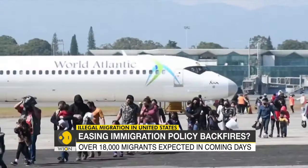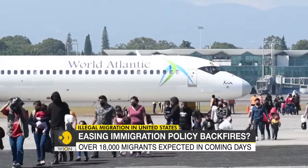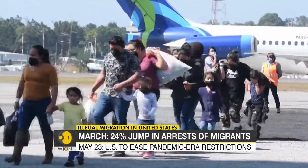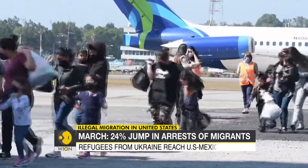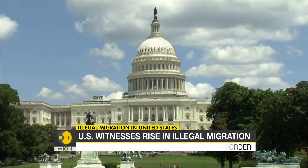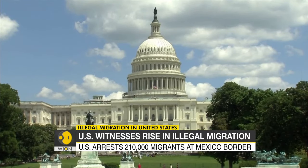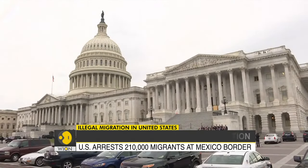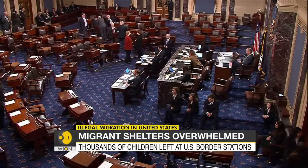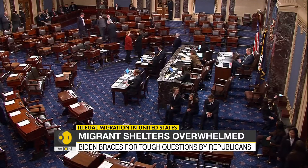Most migrants are from Mexico, Guatemala, Honduras, and El Salvador. But recently, many from far-flung places like Ukraine are also knocking on the border gates. In 7 months, the United States will hold its midterm elections, and Republicans are eyeing to gain control of the U.S. Congress. Experts say that immigration is expected to be one of their main weapons against Democrats.